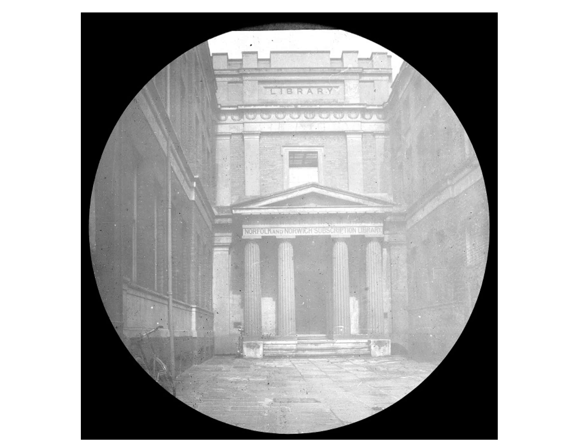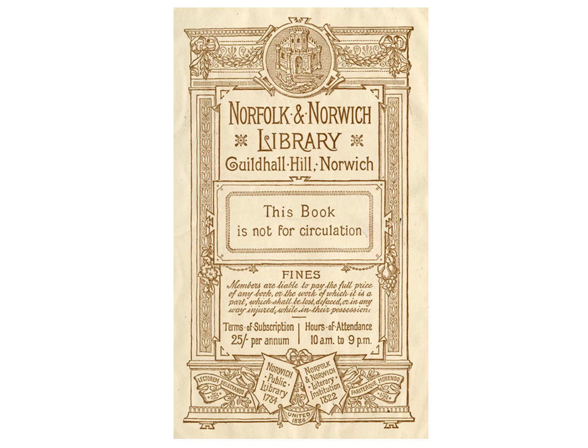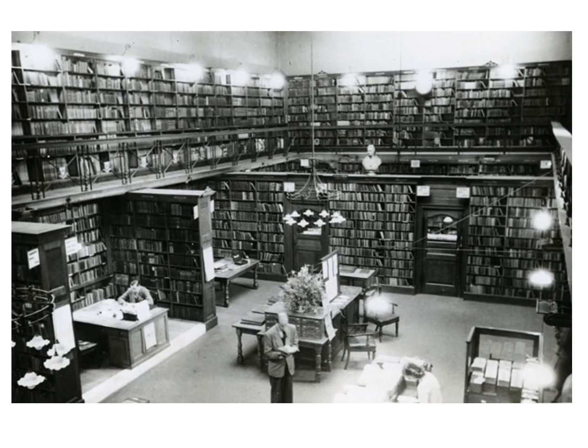This lantern slide shows you the Norwich Subscription Library, which was used before the Free Library was built in the 1850s. It operated between 1784 and 1976, and it's on Guildhall Hill, and you may recognise it, it's now the Library Restaurant. It was the first public subscription library in Norfolk and one of the oldest in England. This shows you the fines, subscription costs and hours of attendance for the library. And this is what the interior looked like in the 1950s.